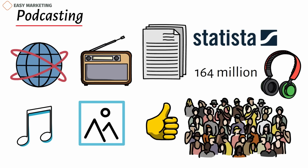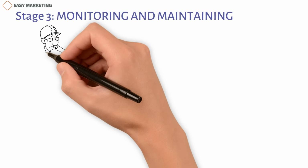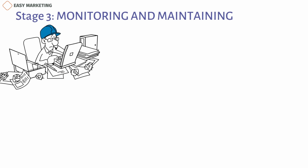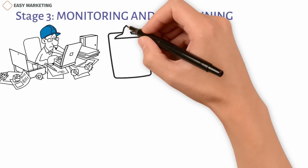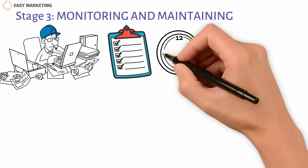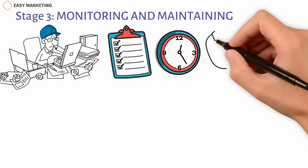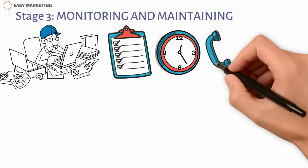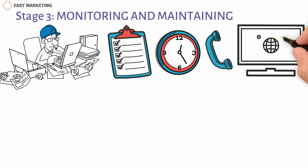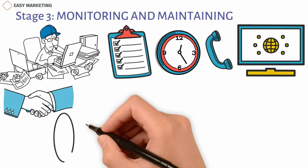Stage 3. Monitoring and maintaining. After you've done your marketing jobs, you need to keep an eye on how they're going. Keep an eye on the data and set conversion goals to find out what works best and what seems like a waste of time. For instance, a conversion goal could be for someone to call, fill out the contact form, visit the contact page, or look at more than 3 pages on the website, so you can keep track of what business is real.